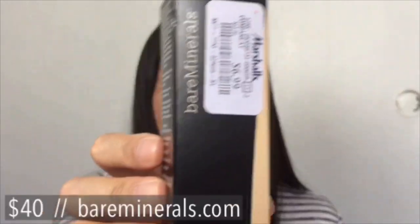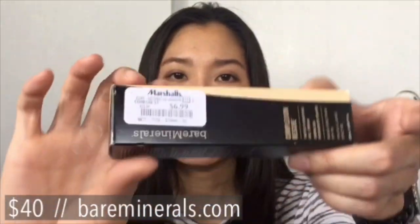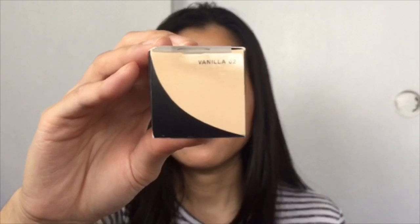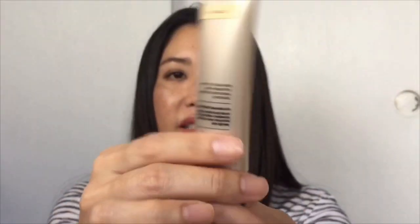Starting off with face or base products, I have this Bareminerals Complexion Rescue Tinted Hydrating Gel Cream from Marshalls, and this was $6.99, and this is in the shade Vanilla 2. Now this contains 20 ml of product, definitely enough to get a feel for the formula and see what I think about it.